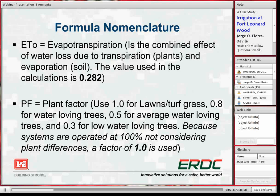Just to go through the nomenclature of the formula, so that we're all on the same page: ETo is the evapotranspiration, the combined effect of water loss due to transpiration through plants and evaporation through the soil. The value used in this calculation was 0.282, a verified number that we acquired from a study done by another colleague here, who published this number from the Fort Leonard Wood study. PF is the plant factor. The plant factor is different depending on the type of grass or the type of plants being used. 1.0 is the highest amount typically used, and that is mainly used for turf grass or lawns, which is most of the case.